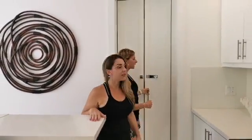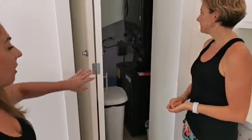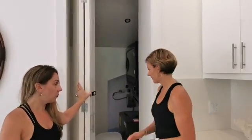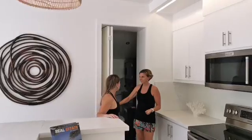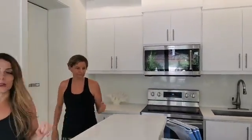Nice. And then back here you've got your lock off if you want, and of course this would be your laundry room and some storage. Exactly. So this is locked off so that when you're not here, you can keep all your personal belongings in here and rent out the rest of the space. And it looks like, again, it's a stackable washer and dryer. Yes, and there's also an on-demand water heater.